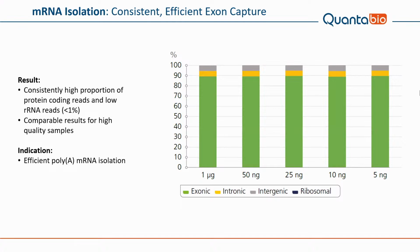Similarly to the other kit I presented, still very important is the efficiency of the mRNA capture. Here we're looking across the full input ranges. We recommend an input range between 5 nanograms up to 1 microgram of RNA. We can see here we get very high quality and very consistent exonic coverage and very minimal reads dedicated to ribosomal RNA. This indicates very efficient poly-A mRNA isolation, as well as very consistent and reproducible mRNA isolation.